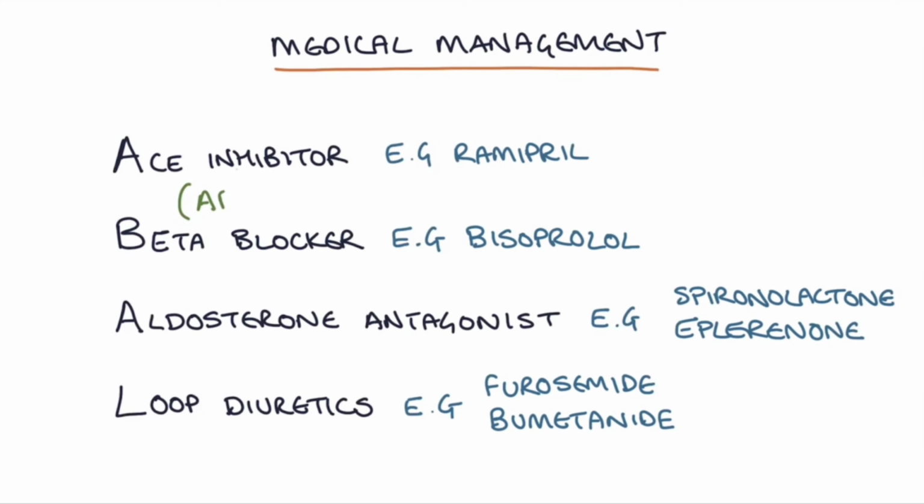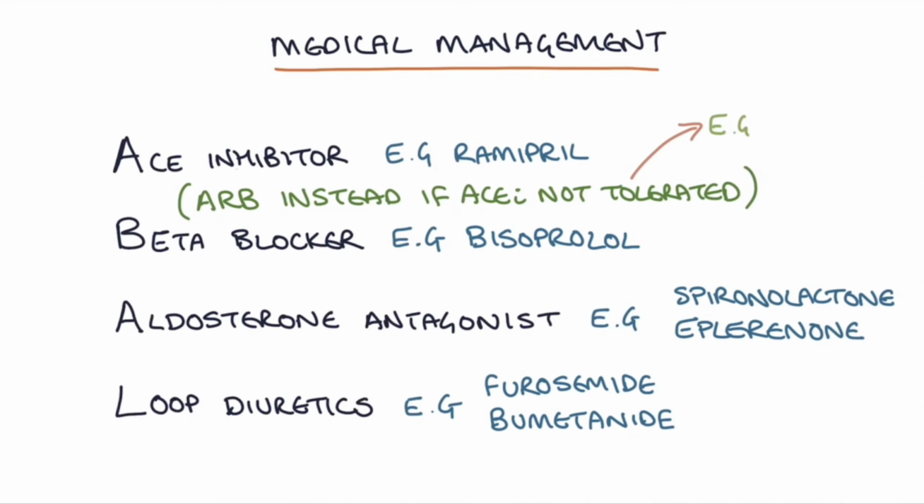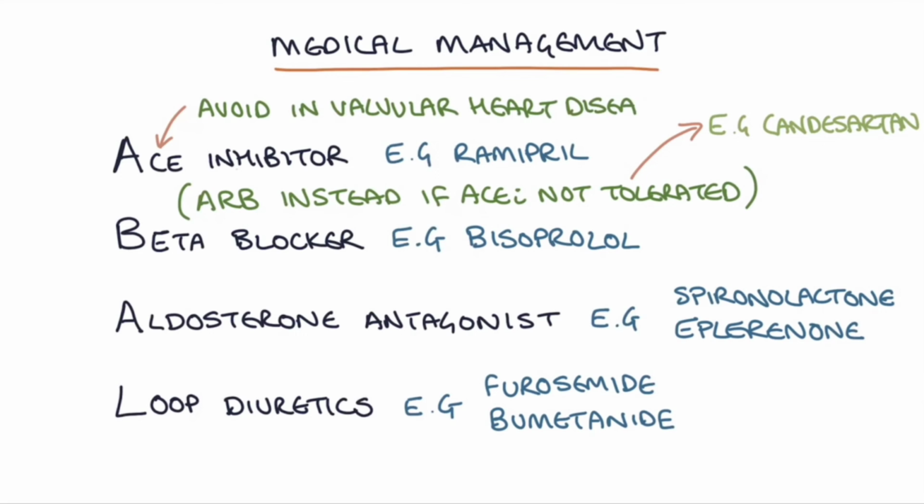A couple of extra details just to give you some context to the ABLE mnemonic. An angiotensin receptor blocker, or an ARB, can be used instead of an ACE inhibitor where the ACE inhibitor is not tolerated. An example of an ARB is candesartan, which could be titrated up to 32 milligrams once a day. You want to avoid ACE inhibitors in patients with valvular heart disease until a specialist has seen them and decided what to do. Aldosterone antagonists, such as spironolactone or eplerenone, aren't automatically started, but if there's a reduced ejection fraction and the symptoms are not controlled with an ACE inhibitor and beta blocker, then you can start one.